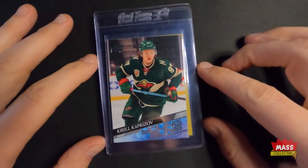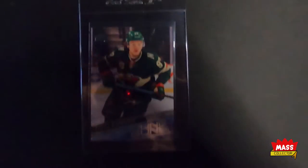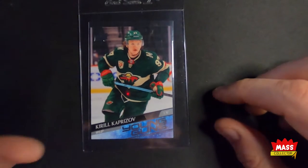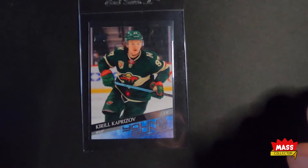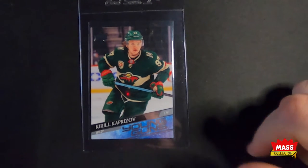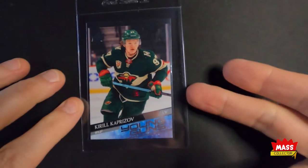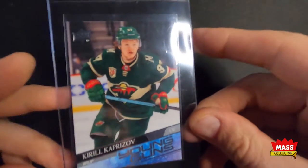So here we go, 5 cards. First one I got is Kirill Kaprizov, this is his Young Guns rookie card out of Series 2 Upper Deck. This is the only hockey card I've bought in the last 2 years. But I'm in Wisconsin, I see a lot of Wild stuff going on, and this guy is just a stud, so I'm sure he's going to get Rookie of the Year. So I picked this up.